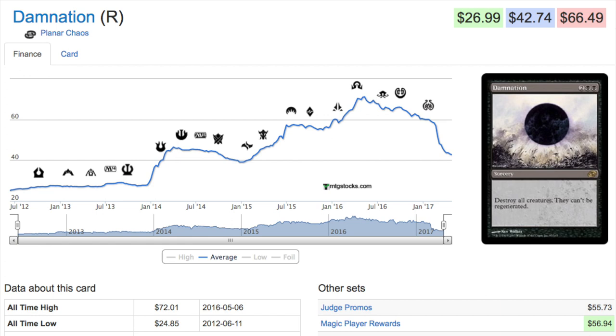Next, Damnation. This is an interesting one to look at because the Judge promo, the Magic Player's Reward, which is the full art version, textless, I believe, and Damnation has just definitely fallen in price. It's been a casual superstar. And when you talk about Damnation being reprinted, it was the card that everyone wanted to have reprinted. And recently it was $72. And since then it has dropped by almost $30.